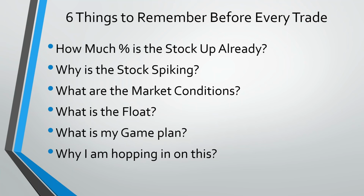Next up, just the final thing, why am I hopping in on this? Is it worth it? And I've been asking a lot of traders that throughout the summer, is it worth it? Some people are bored and feel like, hey, I need to trade. I haven't traded yet today. I didn't trade yesterday. But here comes a little stock starting to move on up. Maybe if it breaks this resistance line, we may be able to see a big time rip. But is it worth it right now?